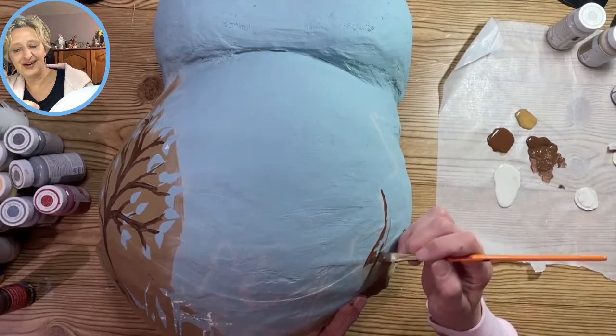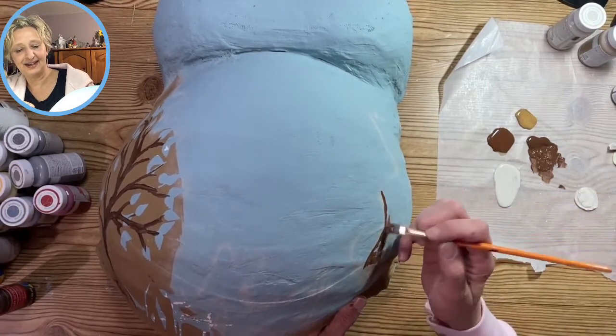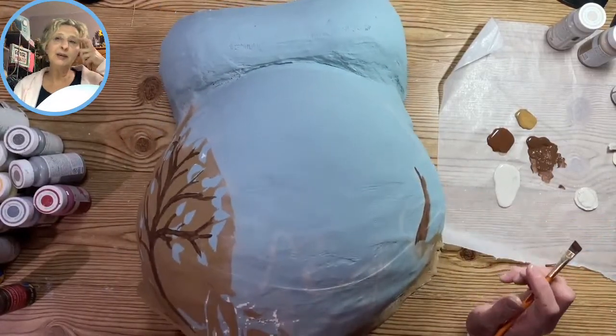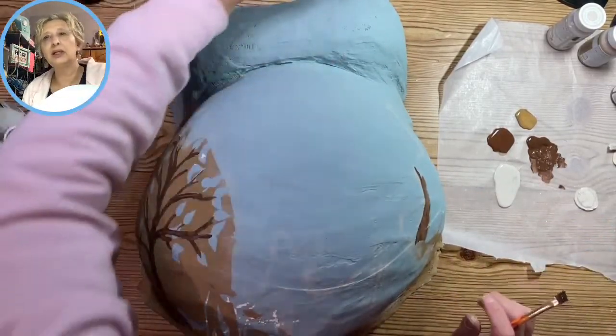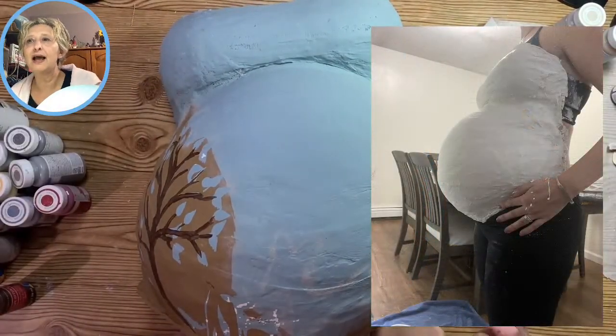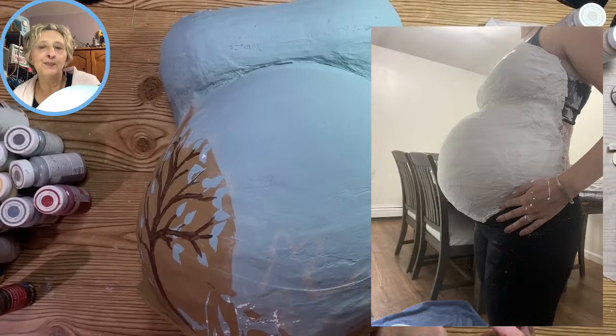Hey, Dee Dee, how are you? Thank you for being here. I am painting a belly cast. I will show you what I did originally. There you go, right there. That is my friend's 8-month pregnant belly.